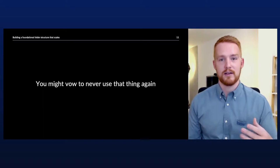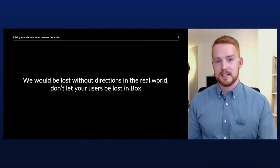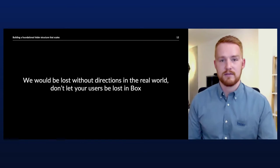But if you think about this in terms of IT and Box, users might be using shadow IT. They might look to use email. They might look to use other tools that have not been sanctioned and approved and potentially pose a risk because they haven't been configured in the right way. What I'm trying to say is essentially, we would be lost without directions in the real world. It sounds so far-fetched, doesn't it, to have an airport without signs. So please don't let your users be lost in Box.